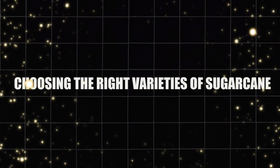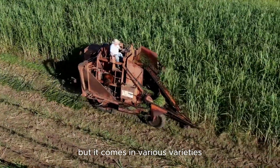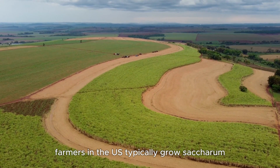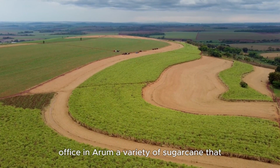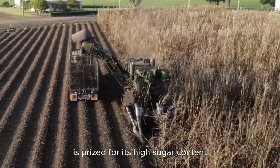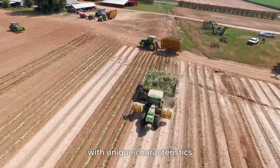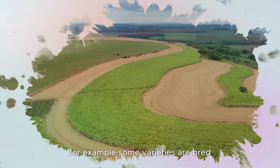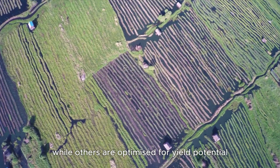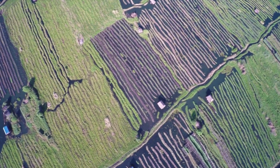Choosing the right varieties of sugarcane. Sugarcane is a tropical plant, but it comes in various varieties depending on the growing region. Farmers in the US typically grow Saccharum officinarum, a variety of sugarcane that is prized for its high sugar content. But within this species, there are many different cultivars with unique characteristics. For example, some varieties are bred specifically for disease resistance, while others are optimized for yield potential or faster growth.